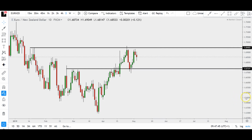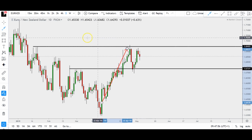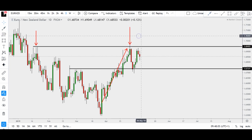The next pair we'll have a look at is euro New Zealand dollar. Now, what we can see in this market is a potential range bound market starting to form. We have this strong push to the upside, and looking to the left, price hasn't come into around these areas since January. Once price came back into this level, we can see the resistance zone held, and price immediately shot back to the downside, tapping into some strong previous resistance zones now turned support. Price came back into in and around these levels again, showing signs of rejection back to the downside.